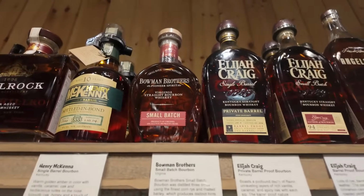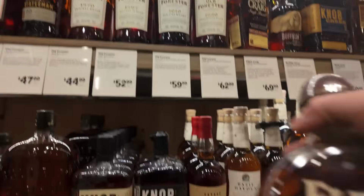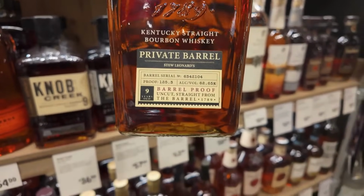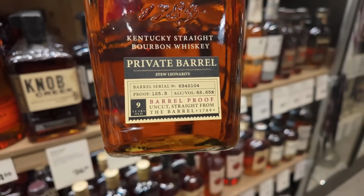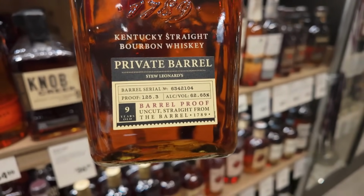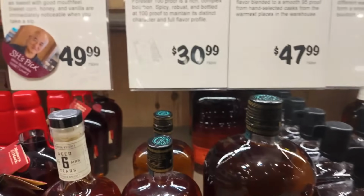Next up, we're looking at an Elijah Craig Private Barrel for $99. This is coming in at 125.3 proof, 9-year-old, barrel serial number 6342104. It's a nice color, nice age, nice proof. Definitely a little bit better. Definitely one that I would pick up over top of their batches right now for sure.